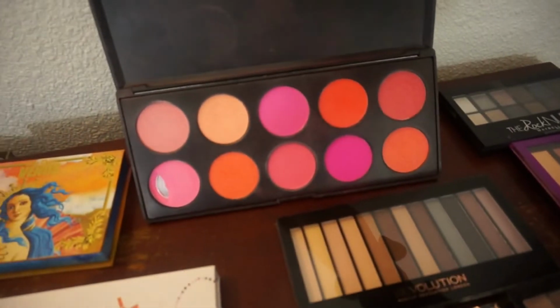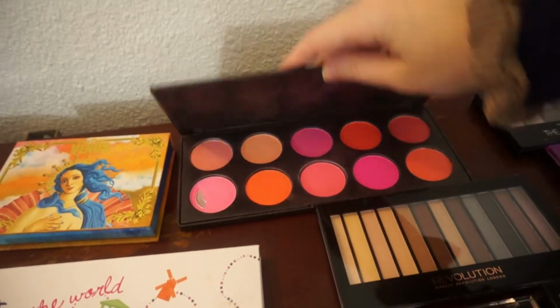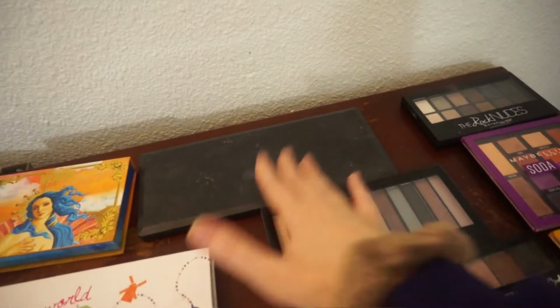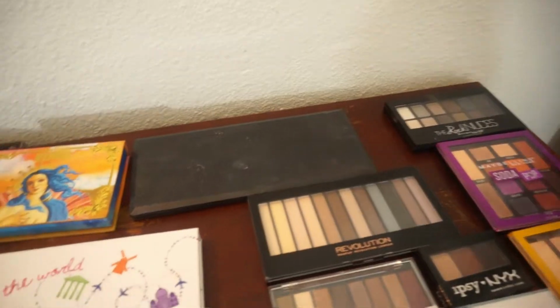This is a blush palette from Amazon, and it just has a bunch of bright blushes. It was super, super cheap. I honestly don't use it a whole lot, but I have it. And then let's get into some drugstore.